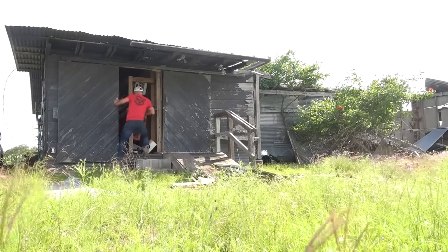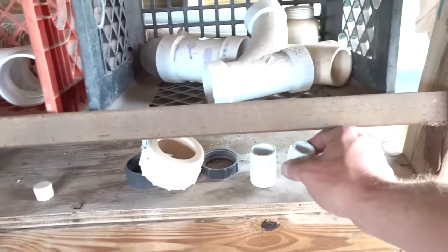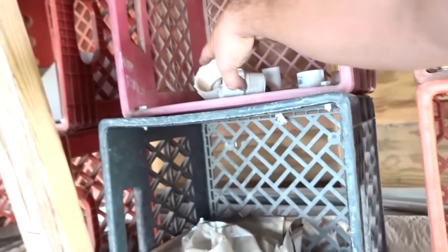Why'd I even go to Home Depot? There's tons of pipes in here. That is almost what I need, but I need a female male, not a female female. You have to be in here. Right? Come on. I will find you. It has to be here. There's so many little pipes everywhere, but they're strewn about.